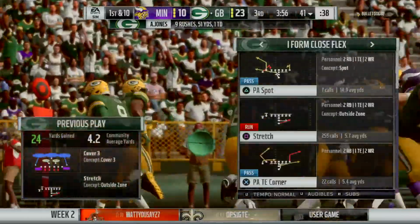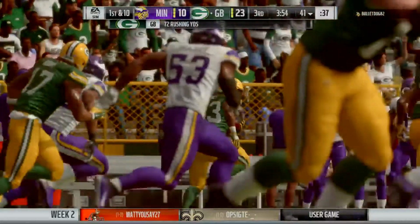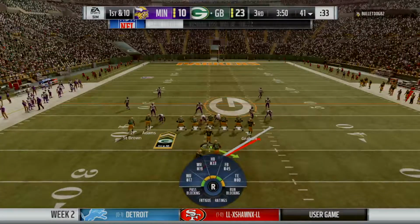And they're going to get this beyond the 40 before he's taken down. Good yardage as he rumbles for 24 and a first. One play has him up past the 40 already, and another 1st and 10.